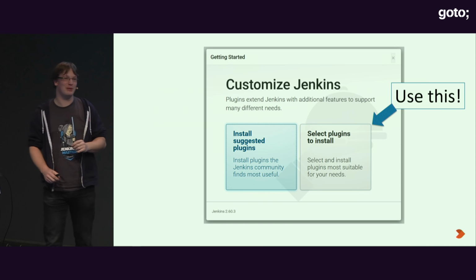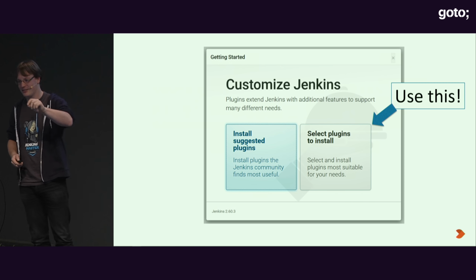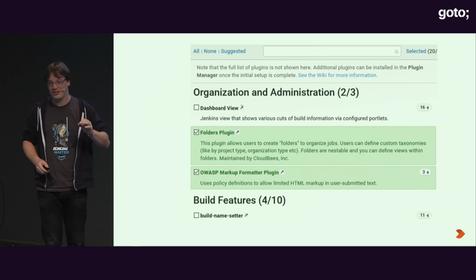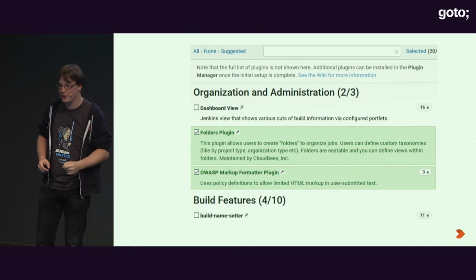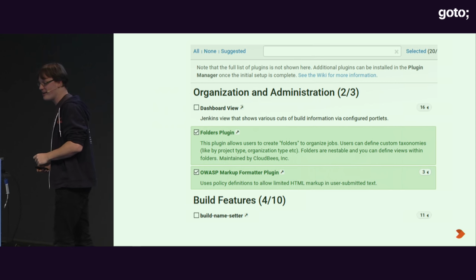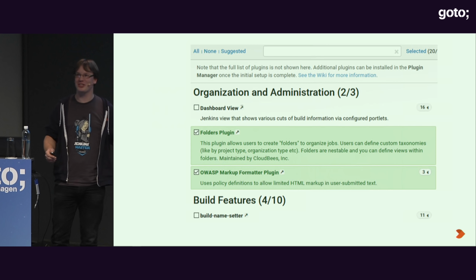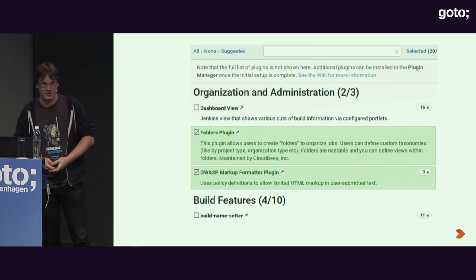And I always recommend people to review those plugins. If you say you want to select the plugins yourself, still the suggested plugins are pre-selected, so you can easily review what would have been installed. And maybe you can uncheck some, like Subversion, anyone still using that? No? And Ant is typically not really used often anymore.